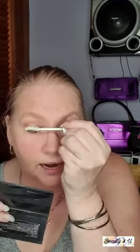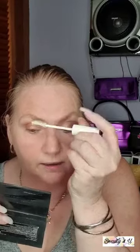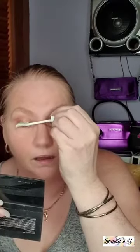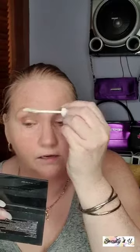So this has won an award, guys, for being the best lash primer on the market, because it's going to nourish and protect, and it also helps my lashes look longer, where they seem to look longer. I'm just going to get this on, and then we'll go on with the Twisted, which I absolutely love.